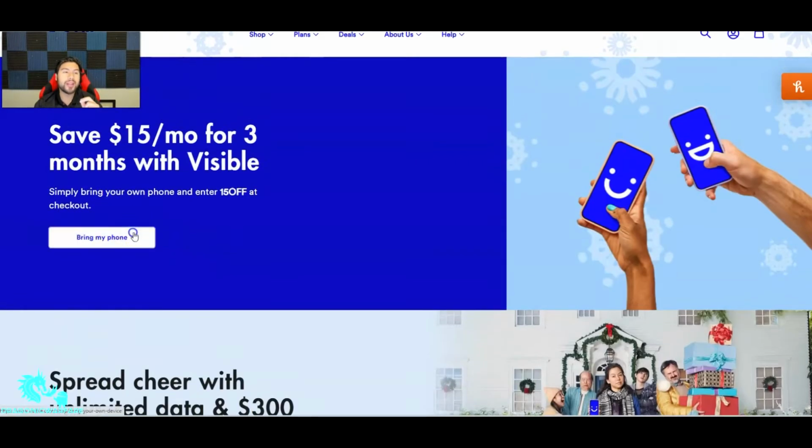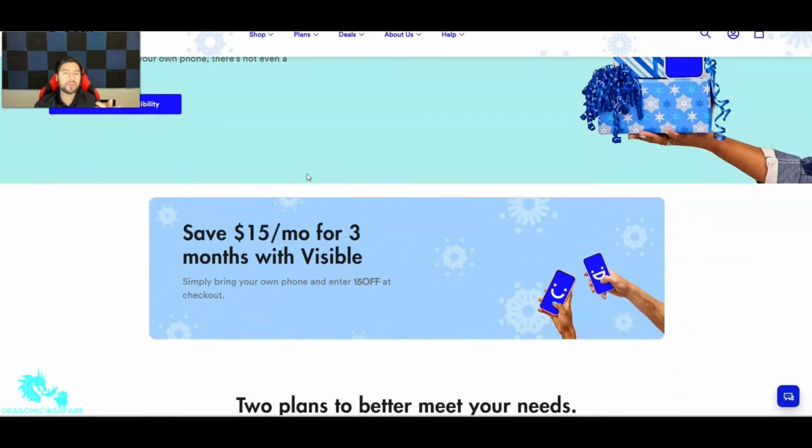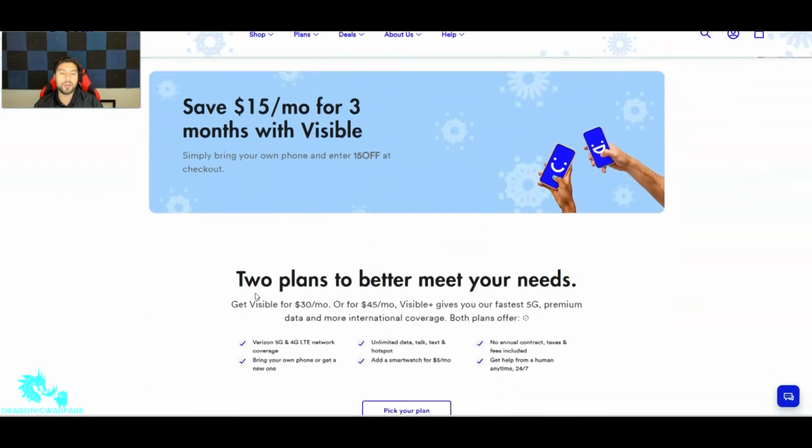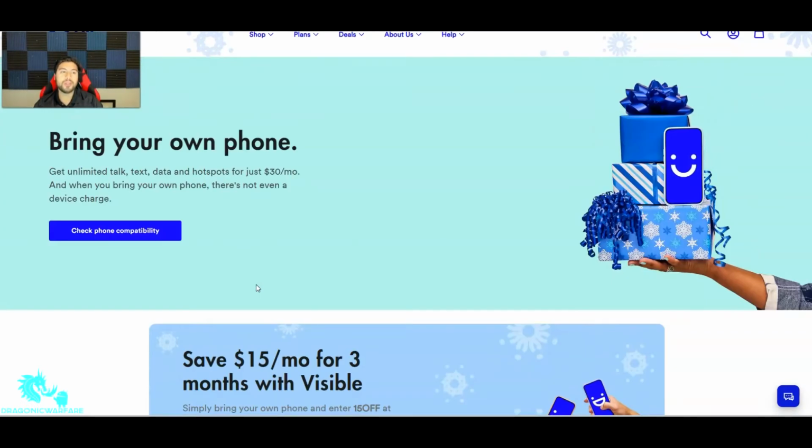So remember, that would be $15 a month off. So if you do, of course, the $45 plan, then you will get that for $30, and the $30 you'll get it for $15. Remember, that is for 3 months though, but it's still pretty good savings.